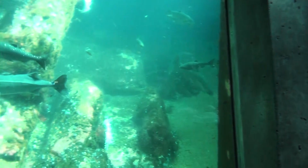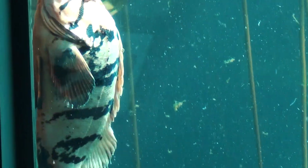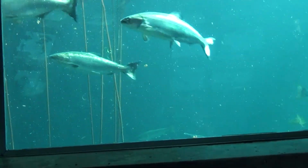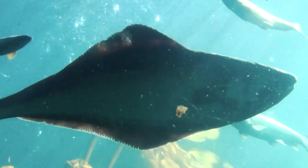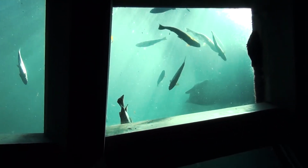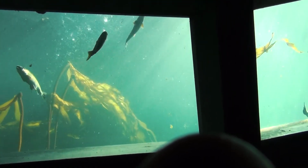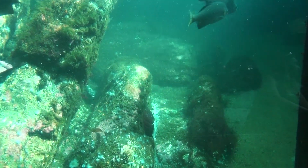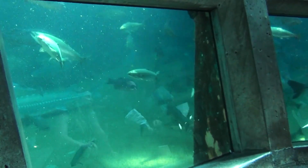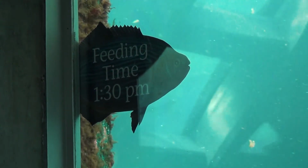That fish. There's two squid. Eat it. There he is. Move it. Try again. There's a halibut there. Swims on his side. Oh, looks so cool the way the light's shining in, doesn't it? They got the streaks. Oh, that's a sturgeon. See?